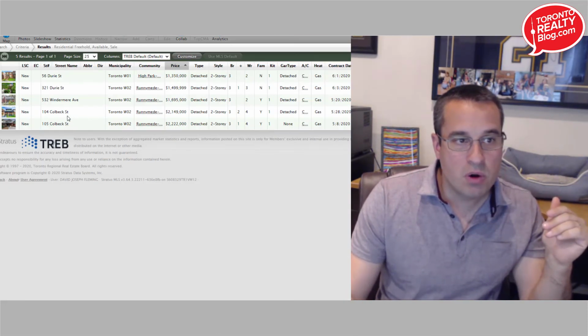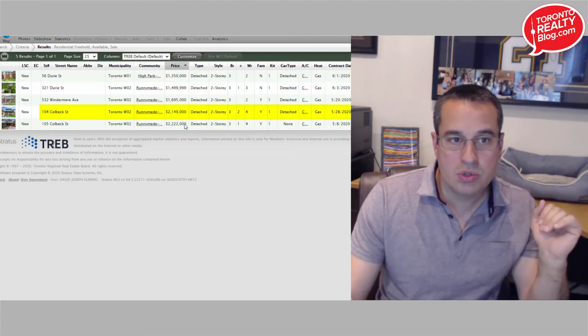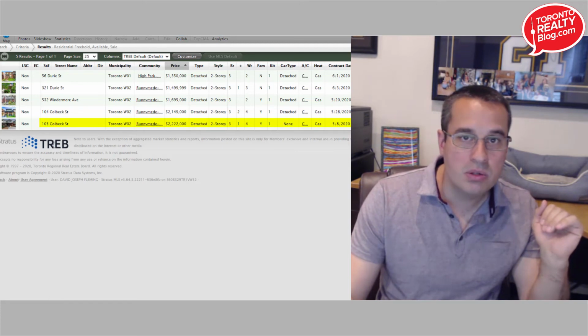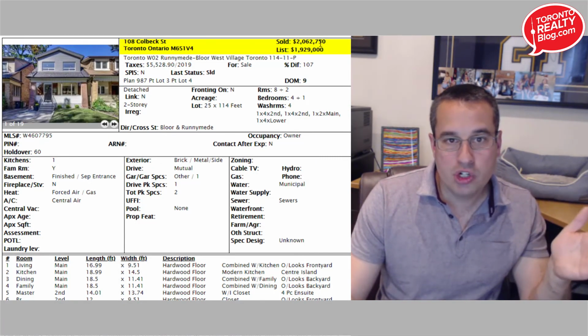And so 104 and 105 Colbeck, what's the comp that they're using? 2149 and 2222. They're probably using 108 Colbeck. So 108 Colbeck sold for $2,062,750, and it sold in October of 2019.